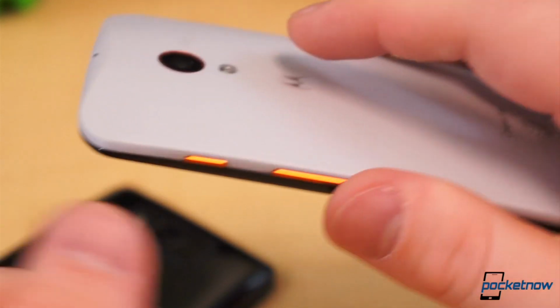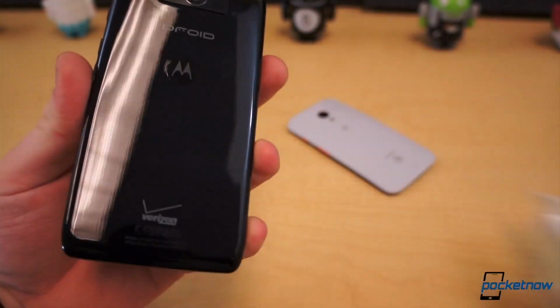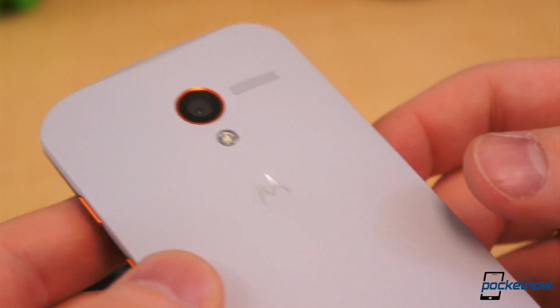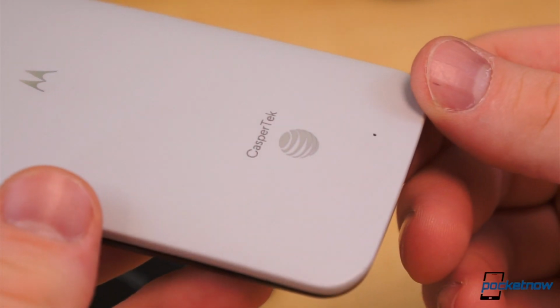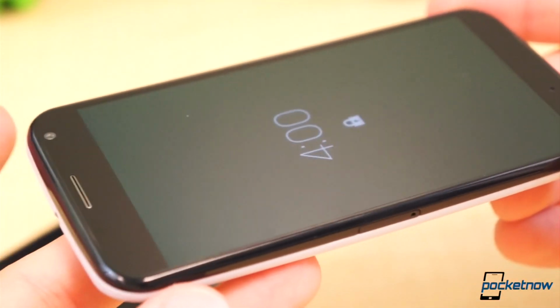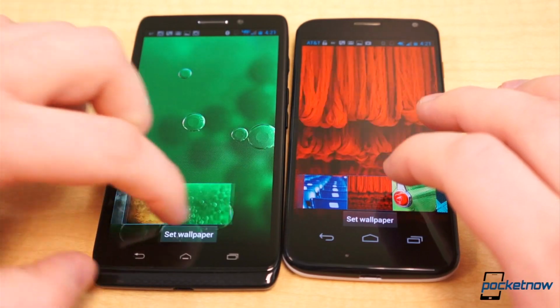In the end, we give the edge in hardware to the Moto X. The glossy fingerprint magnet backside of the Droid Ultra is slightly disappointing. Despite the fact that we prefer the extra size of the Droid Ultra, the Moto X caters to the shape of our hands more nicely. And although the ability to customize the colors is limited for AT&T right now, the ability to do so is certainly worth noting. Honestly, we'd love nothing more than to have the Moto X in the size of the Droid Ultra.